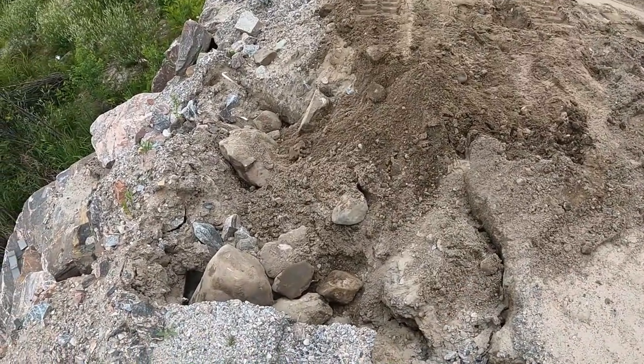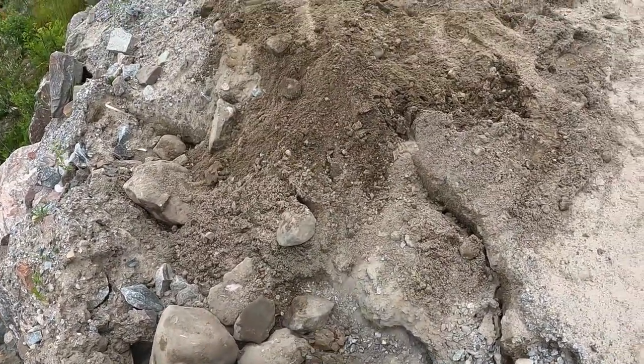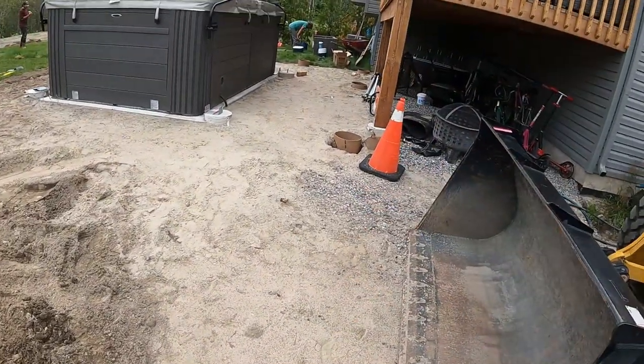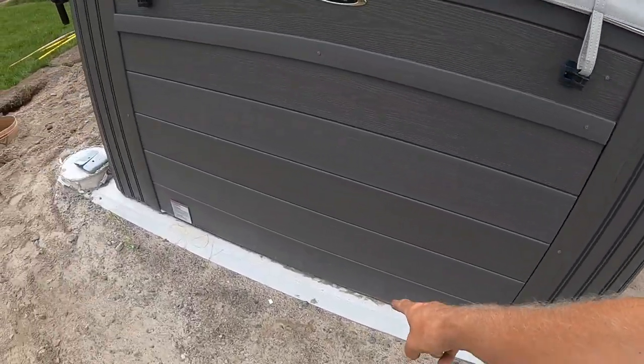Alright, so first things first. Gotta fill in this lovely giant sinkhole here. Get that all filled in and then I can go across. We gotta fill up 8 footings for our deck that we're building. These are 4 that we did last year. And obviously a pad that we did.